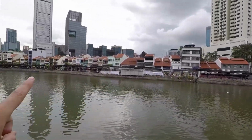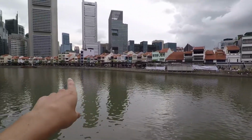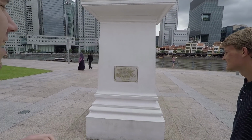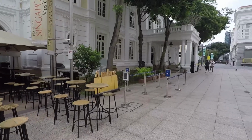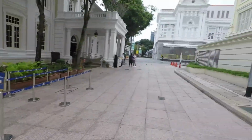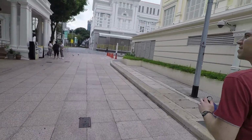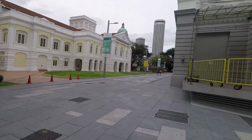These are the old shop fronts here, and this used to be the old harbour here in Singapore where all the boats would stay. Obscure fishing village to a great seaport and modern metropolis. So this is the old Parliament building, which is now a bar. Reuse of building space here in Singapore is nice. But this is the main part of the old Parliament, which isn't actually a bar yet.